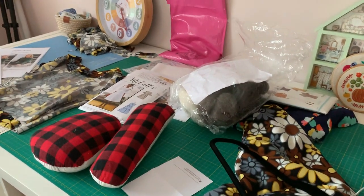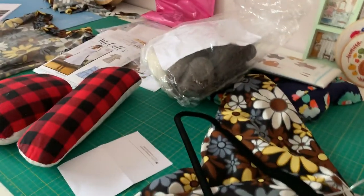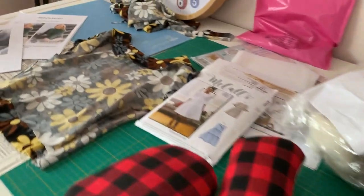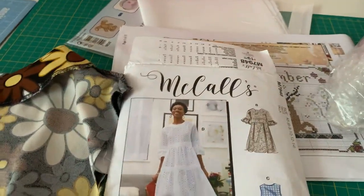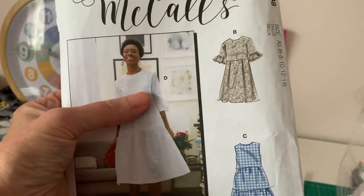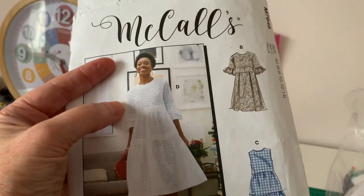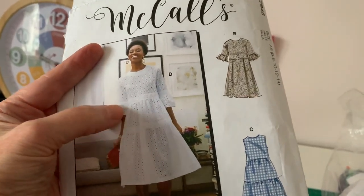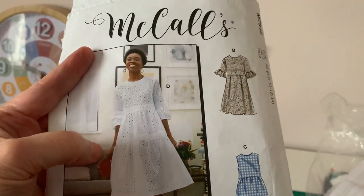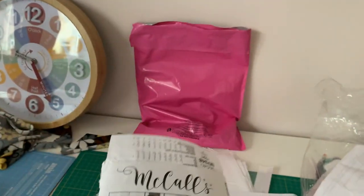So on the top of here I am in the process of making a dress from this beautiful fabric. I'm making this dress, but I'm doing that option because I didn't think I'd had enough fabric. I'm making long sleeves, but not with these little fluty bits. I'm making them full length and then putting some elastic in, which is a bit of a hack, so I don't know if that's going to work.